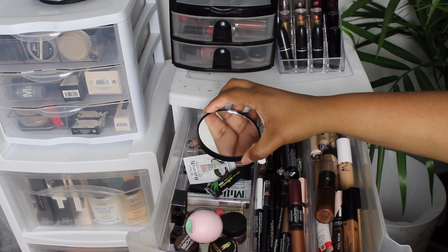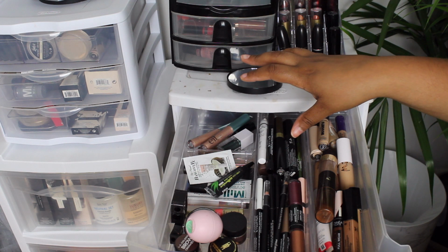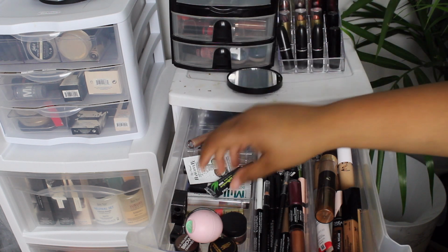So then I have this mirror. This is just a close-up mirror. It was from that Impressions Vanity mirror that I got. But it won't stay on.